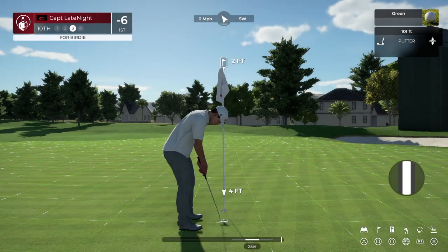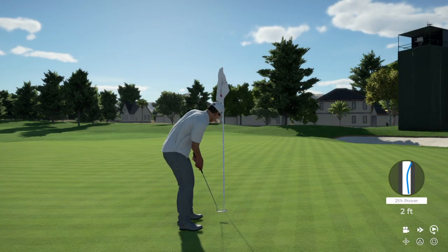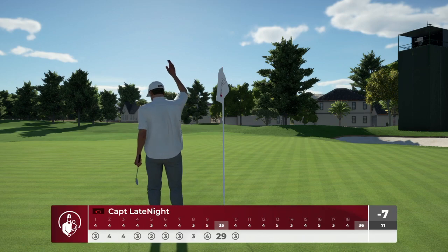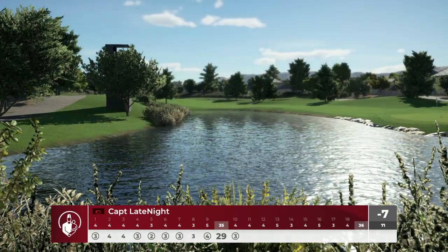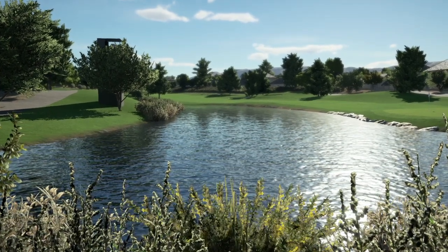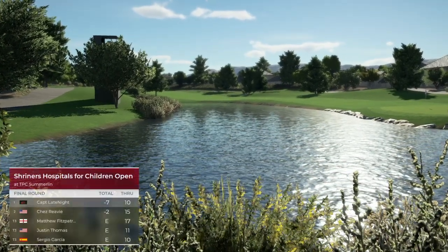Well, that'll set up a birdie bid, Rich. Almost a gimme birdie there, Luke. Fantastic. Oh, what a round this is. 7 birdies today. Gotta like it. 2 in a row. He's feeling it. Now, 5 shots up after that hole.